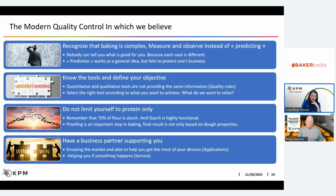And then finally, it's easy to say change everything. It's easier to do it when you have the right business partner supporting you. Someone that knows the market and is able to help you get the most of your devices and methods. And here we can help because in KPM we have a full applications team, people who are experts in the tools, who can change them and adjust them in order to reach your specific objective. And of course, a business partner that is able to help you if anything happens, a good service. In KPM, we have local service everywhere and we account for a trained distributor everywhere. So we are very lucky in that.